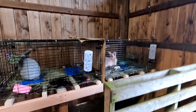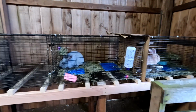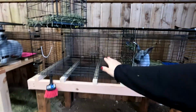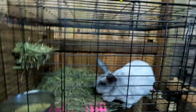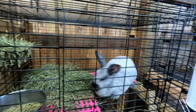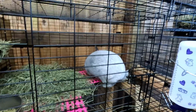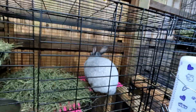So, we got the Rabbitry put together. Don't mind the dog cage up there. That was used for transport. We got our buck here, Gaston, and our buck Olaf over here. This cage is empty for right now. And then this is our new addition. She is a Champagne D'Argent. This is Rosebud, and she's a big girl, and she was bred before coming here, so we can have some genetic diversity in our colony.